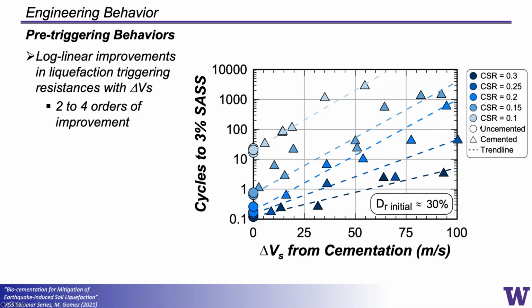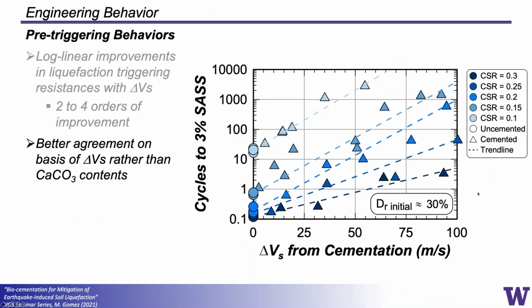Some of them are uncemented points. Those are in the circles at 0. And our cemented points are the ones in the triangles. And you can see with the CSR, we're basically ramping up and changing cyclic demand. What we end up seeing is regardless of CSR, we're seeing about anywhere between 2 to 4 orders of improvement in terms of the behavior or number of cycles required to trigger with no cementation versus the number of cycles required to trigger liquefaction for a 100 meters per second sample.